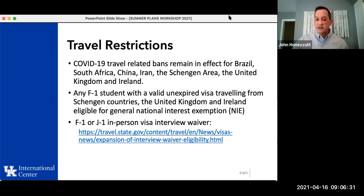US embassies and consulates around the world are starting to resume routine visa services, but due to closures around the world, there's a significant backlog in visa applications. So it's something to keep in mind: if you're thinking about traveling and need a visa, you'll really need to plan well in advance and apply for that visa application well in advance of when you need to return to the US. There are visa interview waivers available. If you have received a visa in the last 48 months and you need to renew your visa, then it's possible to waive the in-person visa interview requirement.